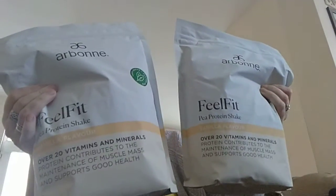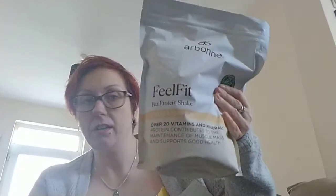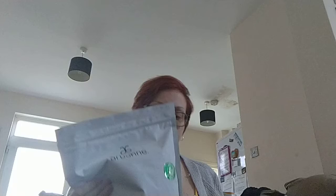So yeah, this is 2.4 kilos altogether, and this is a 2 month supply for the price of one. So I was happy. 1.5 bags would do two of us while we're away. And this is heavy, it's quite heavy, but it's just amazing. And this has changed my protein game forever as well.